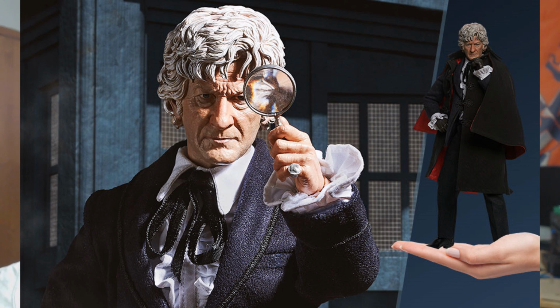But this is the third Doctor. This is one of the Doctors I grew up with. I'm most familiar with the first four, watching them as a kid. This guy and the fourth Doctor, Tom Baker, are my two favorites. So I really like this. Although you can't see all of his accessories. They don't show you all of his accessories.